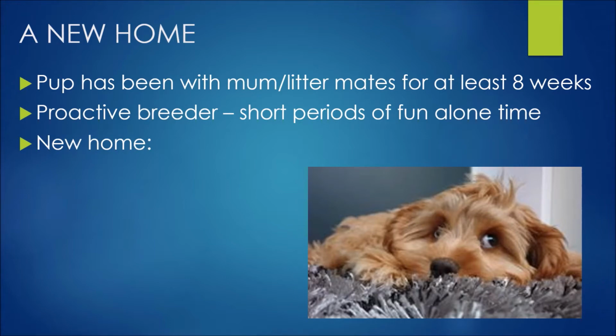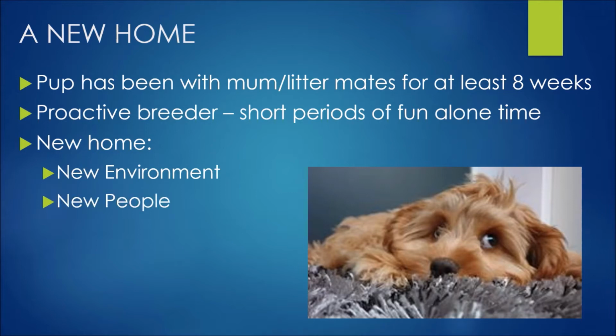So when puppy comes to a new home, lots of changes for them to get used to. A huge new environment, lots of new people, immediate family, and I'm sure all of your friends and family who want to come and meet your new addition. There may be new animals in the house that puppy needs to start getting used to. And of course, there is a brand new routine for puppy as they learn how your household runs and works. So lots of changes. Hopefully the next few tips are going to help make that transition as smooth as possible.